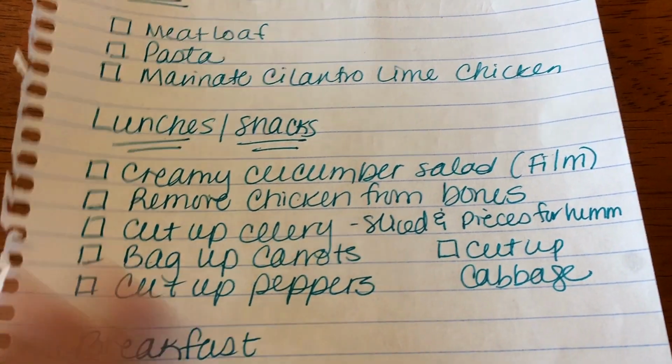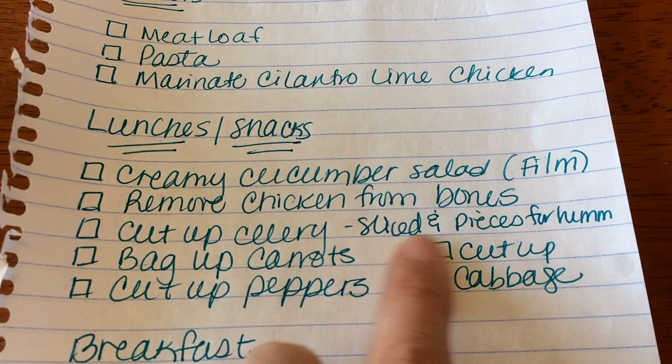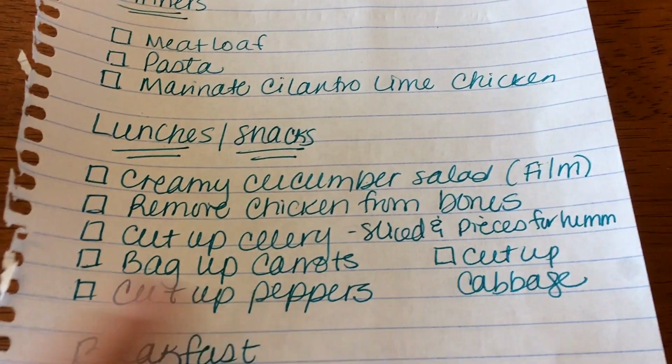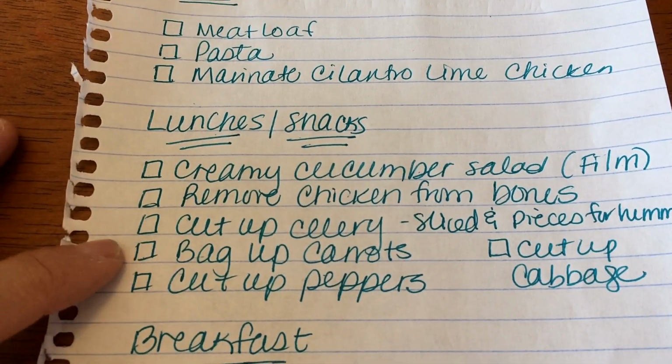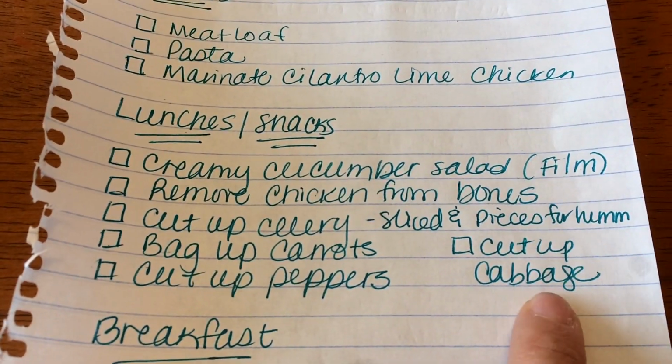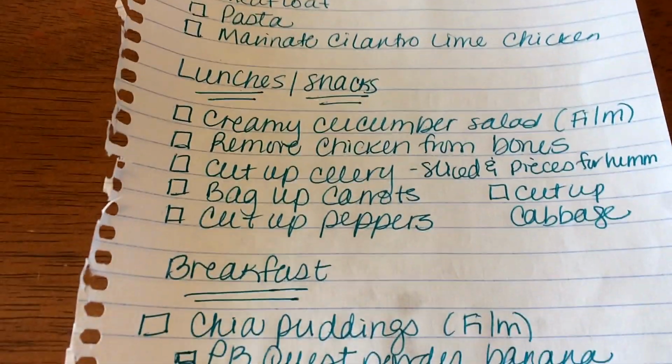I have some celery. I need to put celery in a recipe this week, and I'm of course going to eat it with some hummus. So I need to cut that up. So some sliced, some in pieces for hummus. I need to bag up my carrots. I need to cut up my bell peppers to have for snacks. And then I need to cut up the cabbage to put on my salads this week.